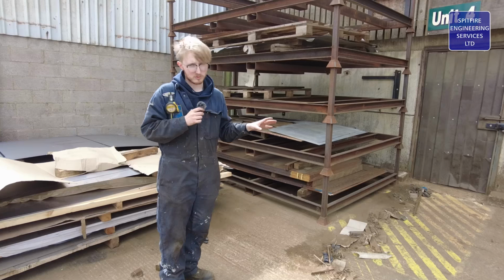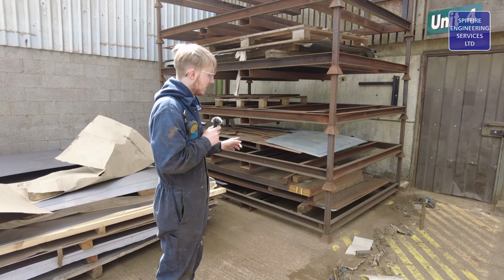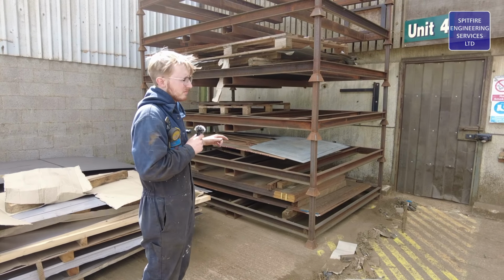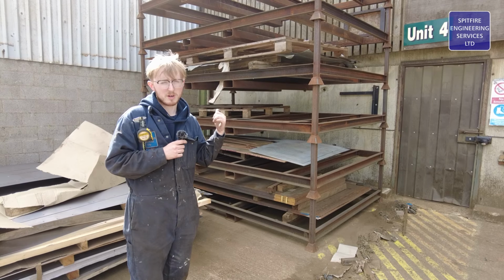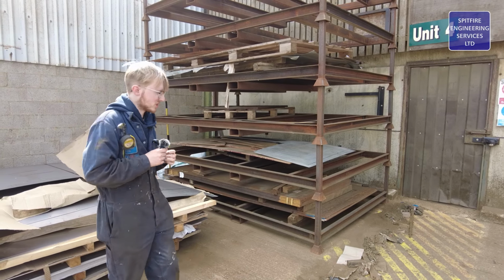These are our outdoor stillages. These are for anything really, but we are currently using them for some of the larger sheets to be stored outside. We weren't using the cultivar, which has got a 3 by 1.5 meter bed on it, or that can accommodate 3 by 1.5 meter sheets at least.